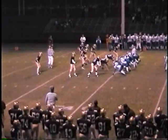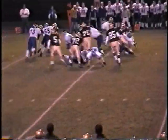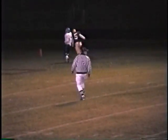Larrabee and Schoenhart are the defensive ends. Johnson and Anderson are the defensive tackles. That's John Anderson. Here's Drees breaking a tackle at the line of scrimmage. And Drees will take it the distance for a touchdown. He goes 40 yards for the score.